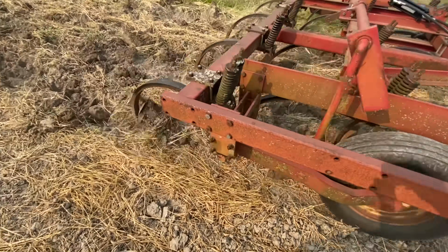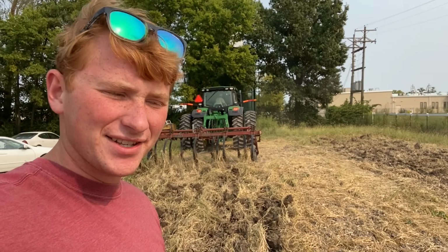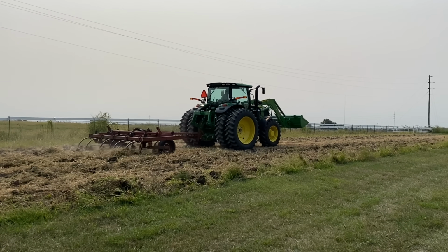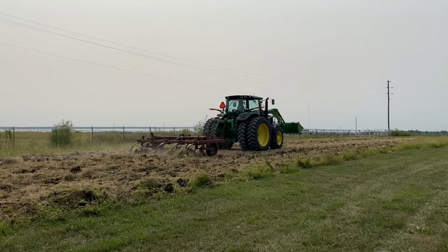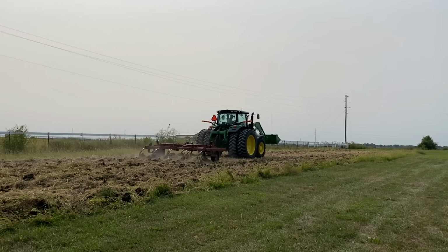Getting her work down. We're out at South Farm doing some tractor club activities. So this tractor is the John Deere 6155R with an IVT transmission. It's actually a really nice tractor. The chisel plow is just an old Case 5500 that's kind of been around forever.